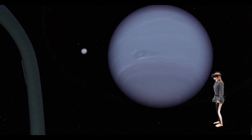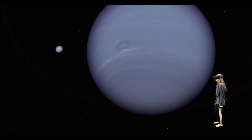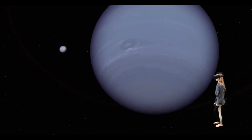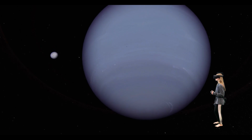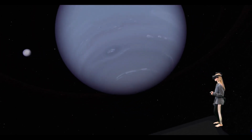Neptune. Neptune is the eighth planet from our Sun. It has a diameter of 49,528 kilometers. Neptune has 14 moons, one being called Triton. It also has 5 rings.